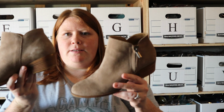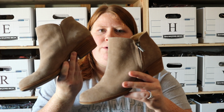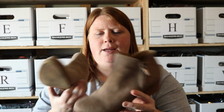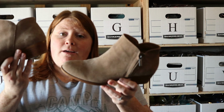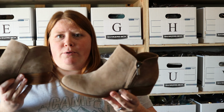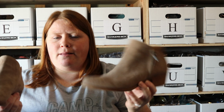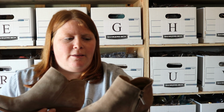Okay, next up, this is a pair of women's Lucky Brand booties. They're like a tan suede, and they are women's 8.5. I haven't actually sold a pair of Lucky Brand booties. I know people always talk about them. They'll probably sell, if not quickly, within a couple months when people start buying their fall wardrobes.